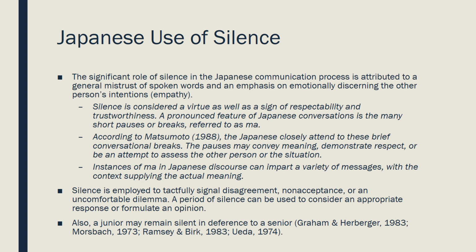The significant role of silence in the Japanese communication process is attributed to a general mistrust of spoken words and an emphasis on emotionally discerning the other person's intentions. And as we have discussed, this is empathy. Silence is considered a virtue as well as a sign of respectability and trustworthiness.